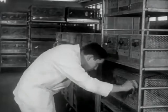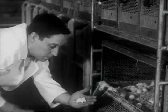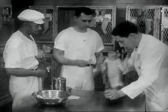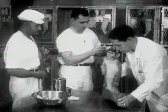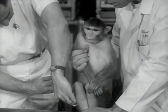2 animal tests are performed. One, on white mice injected with vaccine, is called the LCM test. And the live monkey potency test. Monkeys receive poliomyelitis vaccine, then are observed and examined to be sure the vaccine is potent enough to cause formation of polio-fighting antibodies in humans.